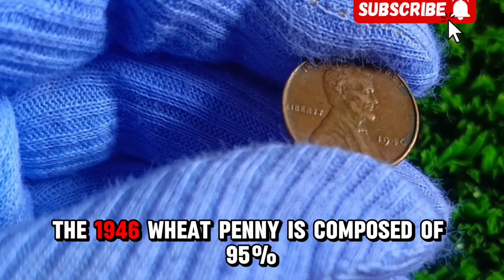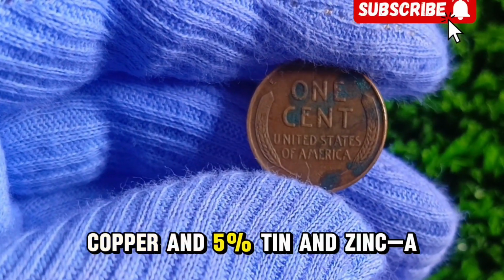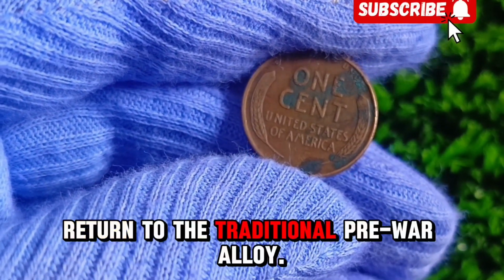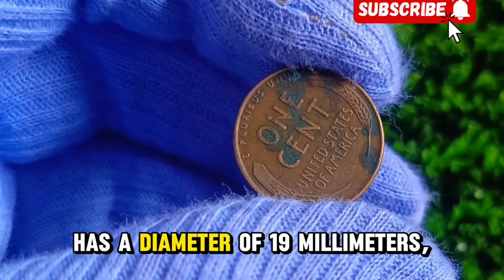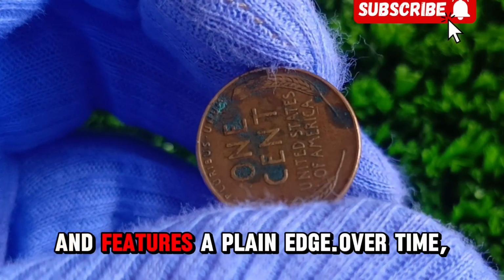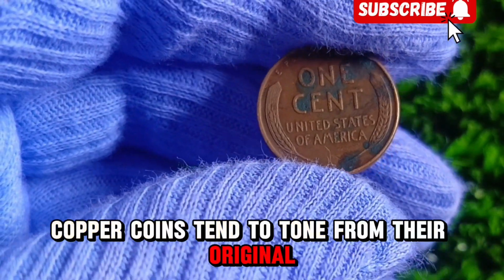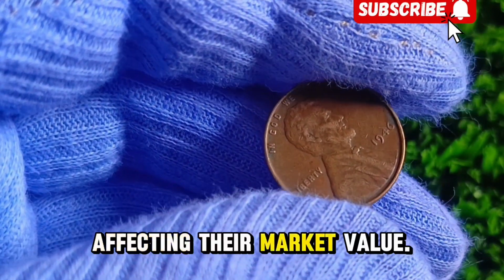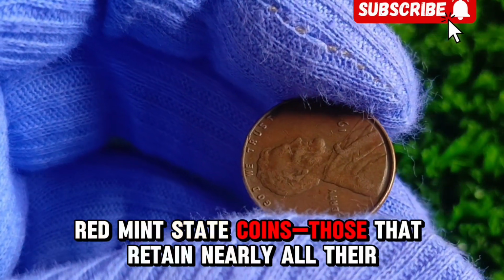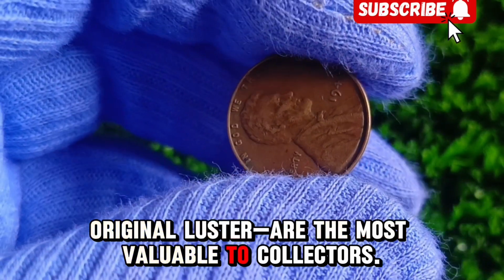The 1946 wheat penny is composed of 95% copper and 5% tin and zinc. Returned to the traditional pre-war alloy, it weighs 3.11 grams, has a diameter of 19 millimeters, and features a plain edge. Over time, copper coins tend to tone from their original red color to brown or a mix of red and brown, affecting their market value. Red mint state coins, those that retain nearly all their original luster, are the most valuable to collectors.